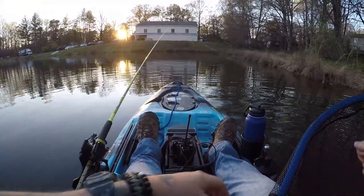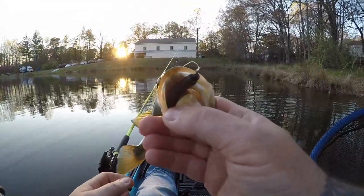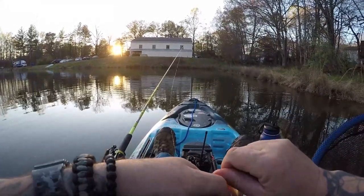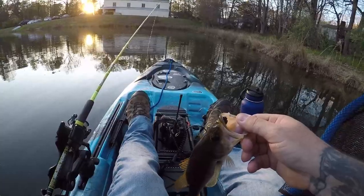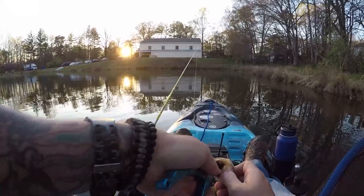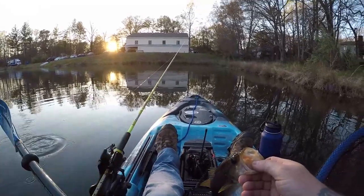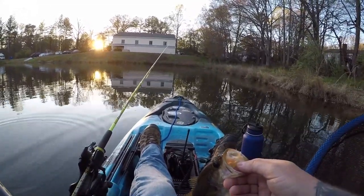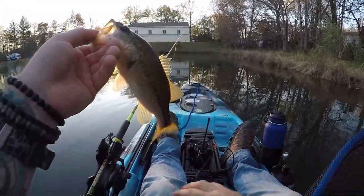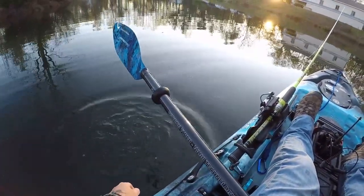Well, I got another one. I didn't even get it on video. Duh. Not a bad little bass, though. Not a bad little critter. And he did some good jumps for me, too, and I didn't even catch it on film. That's all right. We got him, though. Not a bad little bass at all. All right, everybody. Another nice little bass. See you, bud.